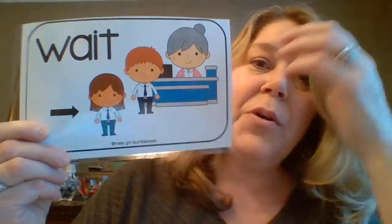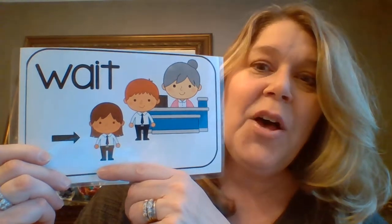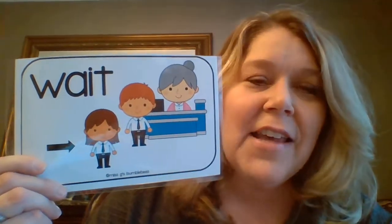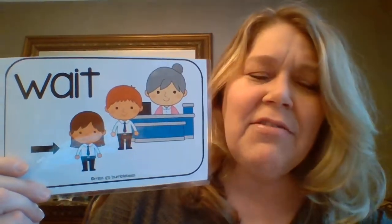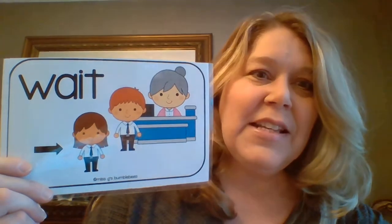Another vocabulary word that we talked about this week is wait. Sometimes this is something hard to do when you have to wait. But that's something we do because we talked about being kind. Remember, Rihanna was telling us people who are kind do nice things for others. And I loved how she said that this week. So waiting is just being patient and doing something nice for others.